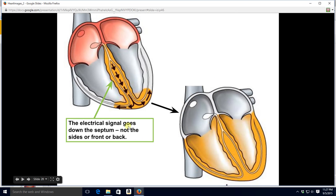All right, so now check this out. The red color of the atria indicates they're contracting, but the ventricles have yet to contract. They're not red yet. Okay? They're not red yet because of that AV node delay. Now the AV node then allows the signal to pass to the AV bundle and down the bundle branches.